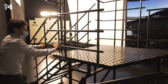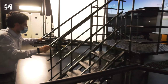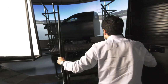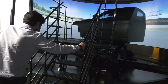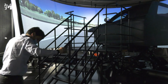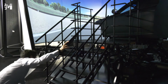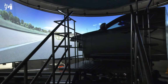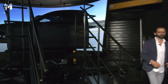When did you start to use this simulator? Well, we finished with the installation last year in summer. Before last summer, we had been working with the static simulator with all the related upgrades. In fact, in the static simulator as well, we rely on a steering simulator, which is unique. So when we finished upgrading the static simulator, we switched to the dynamic simulator.